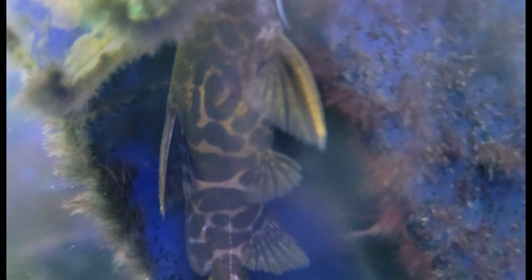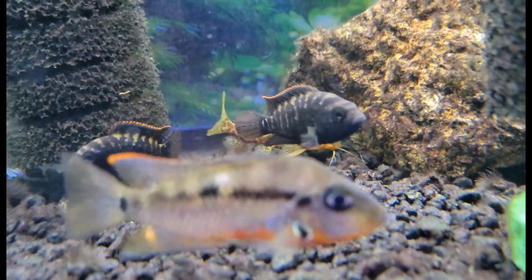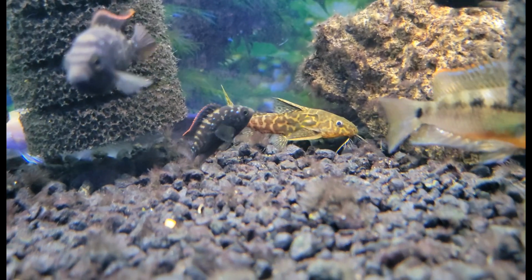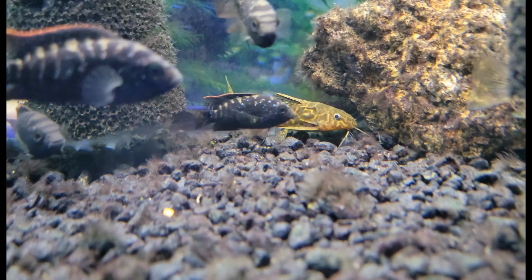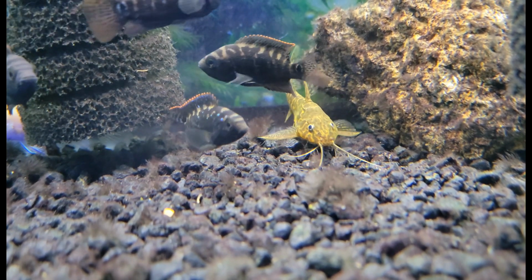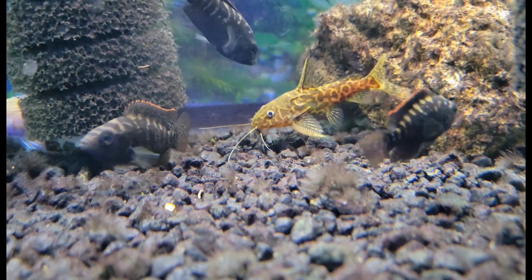Love the coloration. This is more of a bright gold on the black as opposed to the more, got one kind of more out in the open here. You can see now what I'm talking about when I say it's much more gold on black than it is the white on black, which I think in itself is a beautiful coloration combo. Really cool, guys. Also, I just love the branching barbels that all the Synodontis have on the lower barbels. So cool.